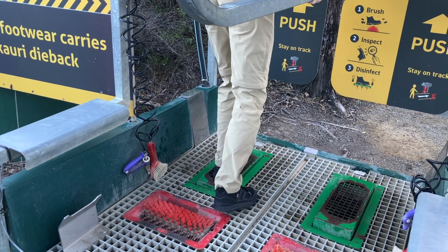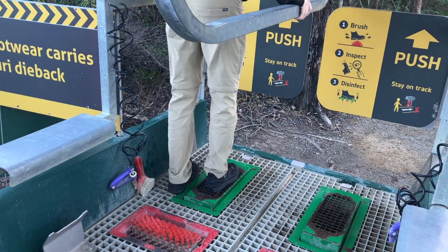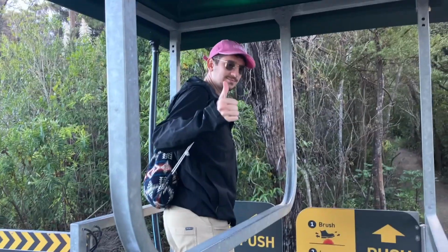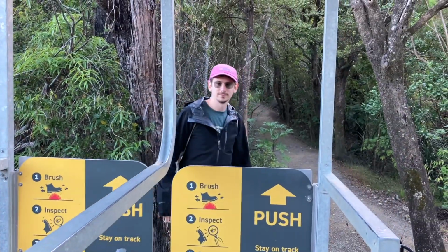And then what he's gonna do is he's gonna step on this little equipment there that squirts water with disinfectant at your feet, at your soles, so then your soles are wet and disinfected, and then you just push and walk in and start your hike.